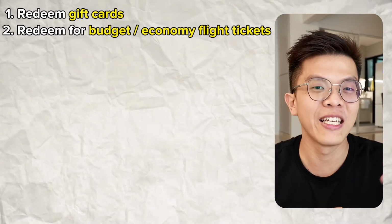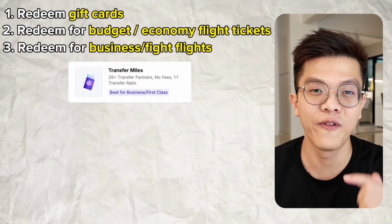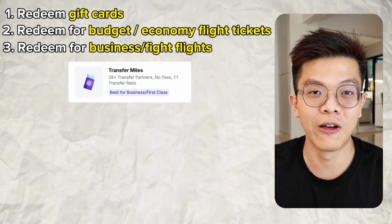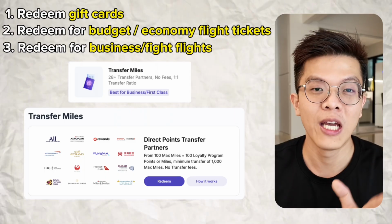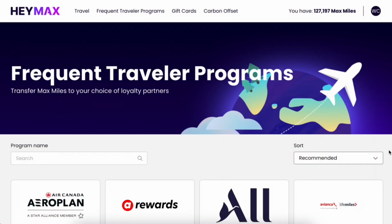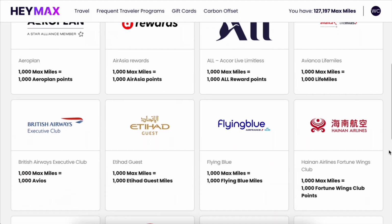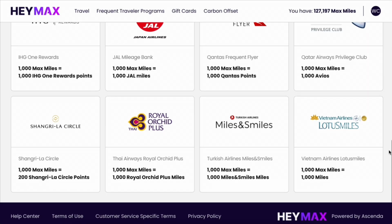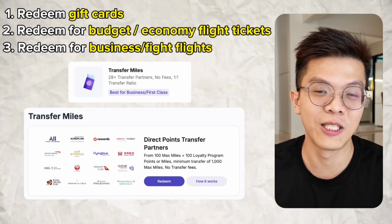But if you want a higher level redemption, for example, you want to fly on business class or first class, then I guess the next step is to transfer to airline partners, because there are a wide variety of airline partners that you can transfer your Max Miles into at a 1:1 ratio. For example, Aeroplan by Canada and also British Airways Avios, all these are transfer partners that HeyMax can offer you. And these are usually not the airline transfer partners that you can find from specific credit cards.